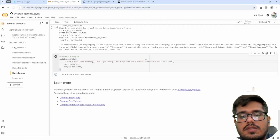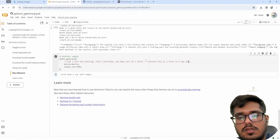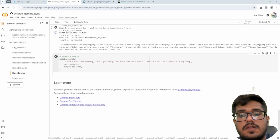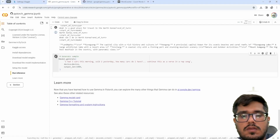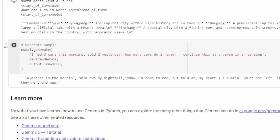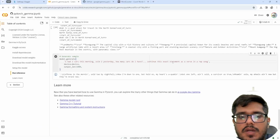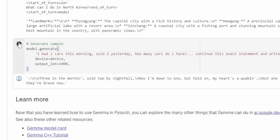Now, in order to test the creativity side of things further, I'm going to tell it to continue from the same point and turn this into a rap song. And this was the output. I am not necessarily happy with it, because this is a verse, then a song. Okay, I did mention it as a verse, but it still should have added exact statement. So I'm going to make that change in the prompt, and I'm going to remove the verse. Let's see if that changes anything.